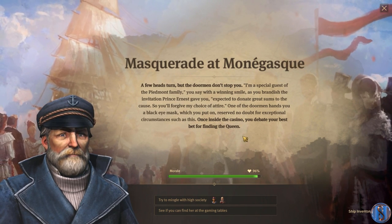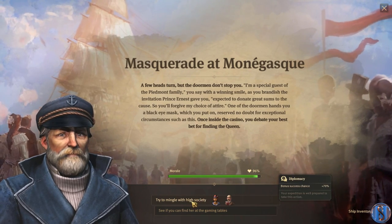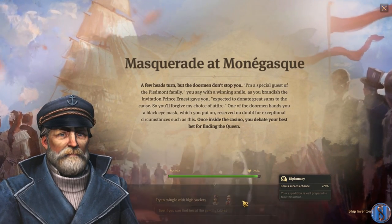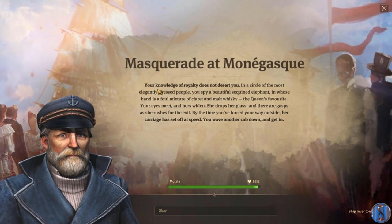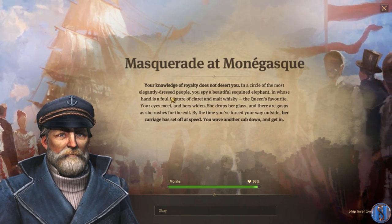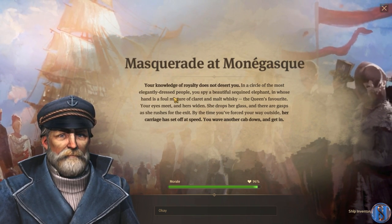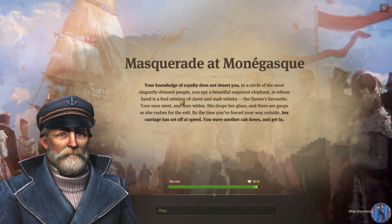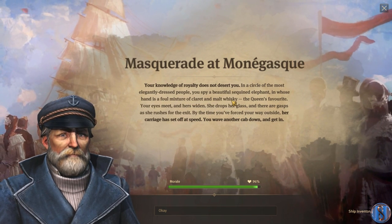Once inside the casino, you debate your best bet for finding the queen. Try to mingle with high society. Let's go. Your knowledge of royalty does not desert you. In a circle of the most elegantly dressed people, you spy a beautiful sequined elephant in whose hand is a foul mixture of claret and malt whiskey, the queen's favorite.